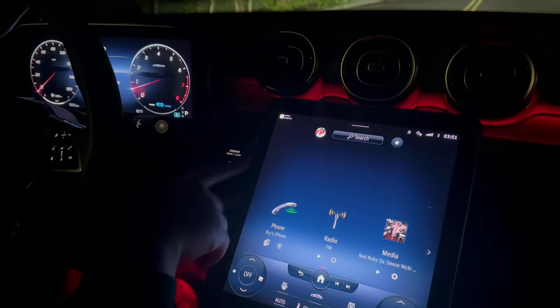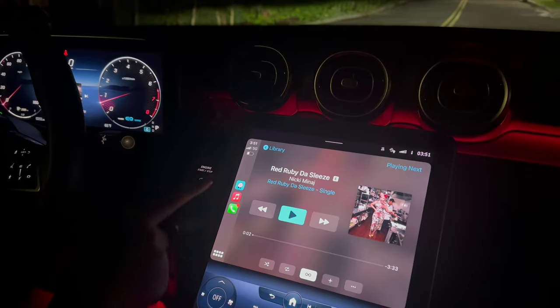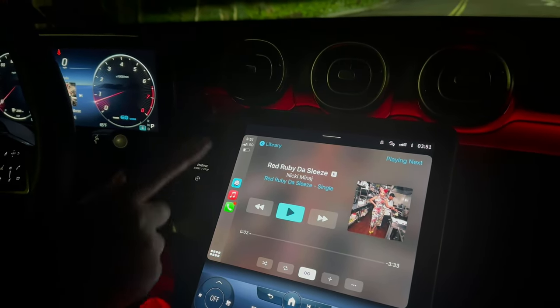Also, I want to show the sunroof opening up now that it's on. So up here you can just let it do its thing. Okay, but normally I am in CarPlay. Like to use Waze, but that's what I usually like to be in.